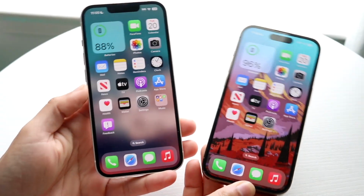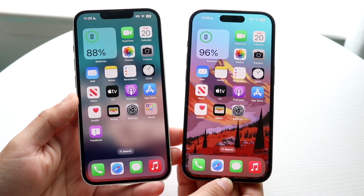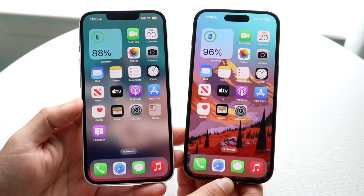Well, everyone, it's time for us to go and take a look at the iPhone 14 and compare it against the iPhone 14 Pro and see how both these phones hold up in 2023 now that there's been a few different changes between them.